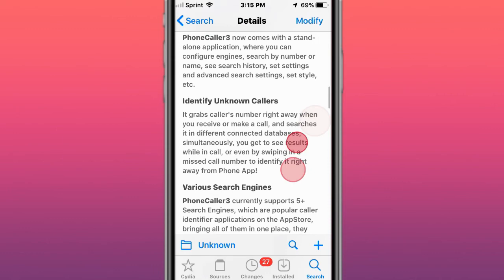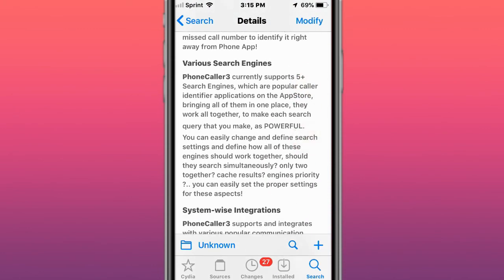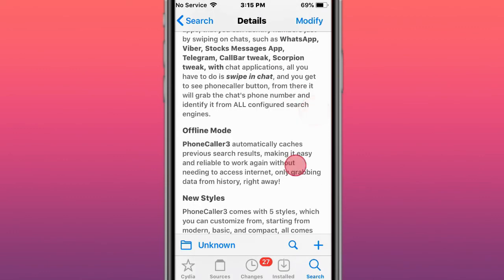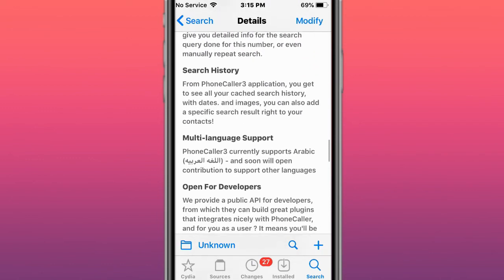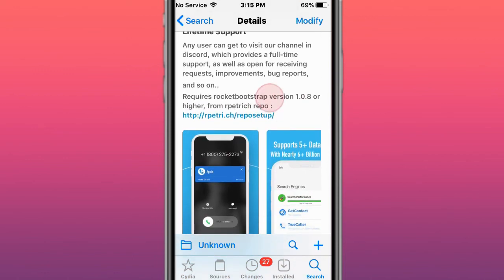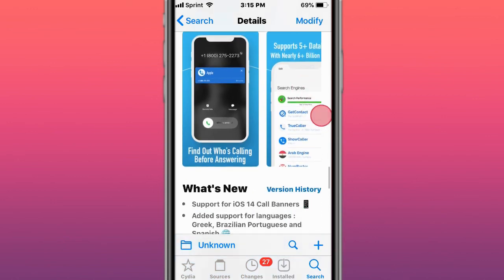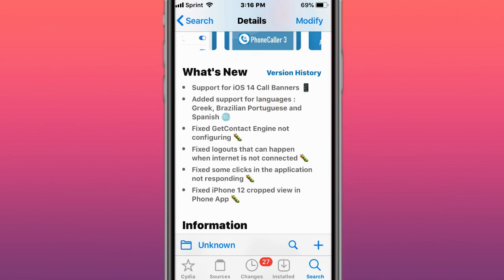But yeah, guys, it identifies unknown callers, various search engines. Like I said, there's 5 plus different search engines, system-wide integration, offline mode, new styles, phone app integration, call button, search history, multi-language support, open for developers, and lifetime support. It does require Rocket Bootstrap version 1.0.8 or higher. So yeah, pretty cool.